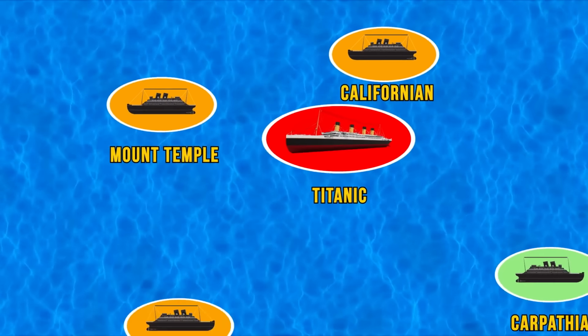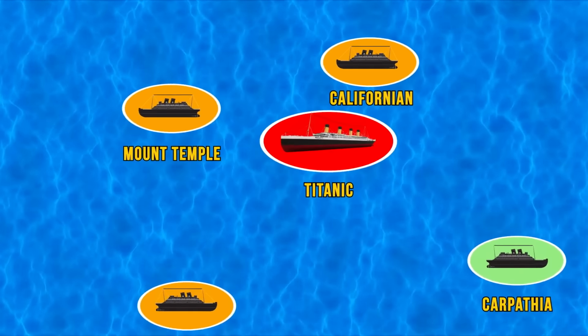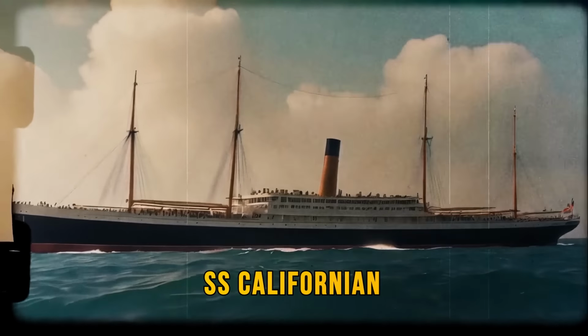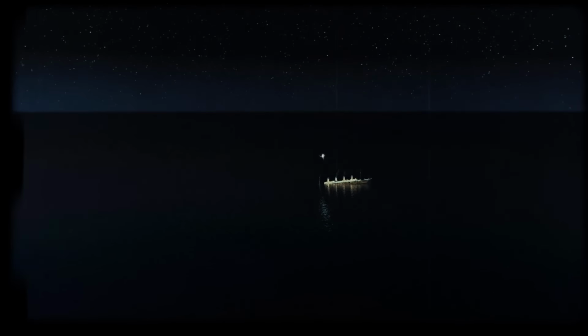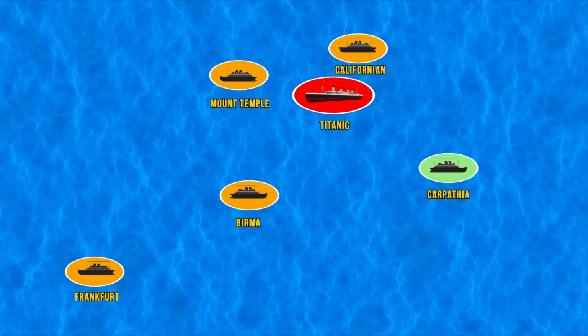But in real life, there were more ships around. It's believed that the SS Californian was only about 23 miles away. This ship might have actually seen the Titanic sinking, or at the very least, seen its rockets exploding high in the sky. Yet, for reasons we will never fully understand, they didn't try to help.